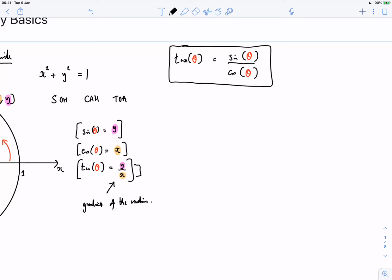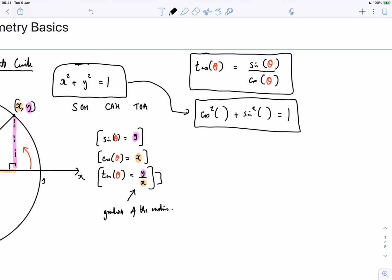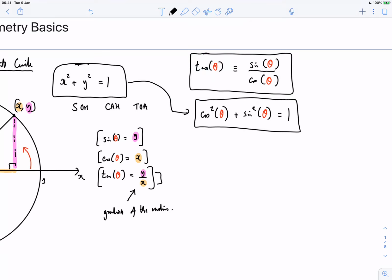So, what next? Well, if I look back at this, x squared plus y squared equals 1, could I use trigonometric functions to represent that? Yes. Well, if x is cosine theta, then x squared is cosine squared of theta. And if y is sine theta, then y squared is sine squared of theta. And this equals 1 for all values of theta. Okay, so a couple of things here. One, I should really be using a triple equal sign, because that means it's true for all values. And this isn't an equation, this is an identity.